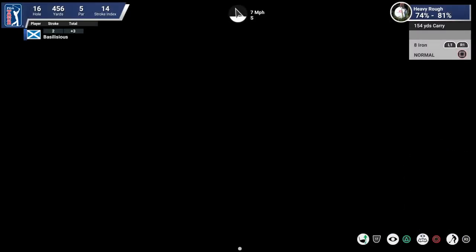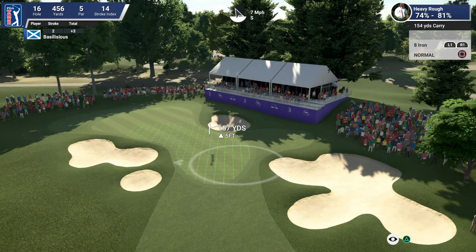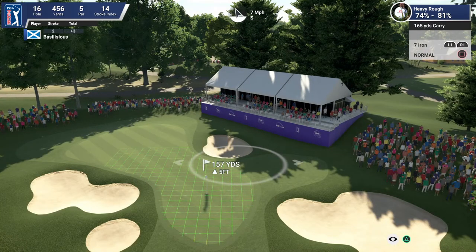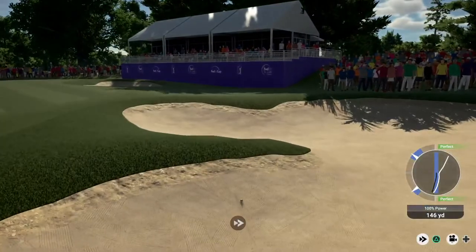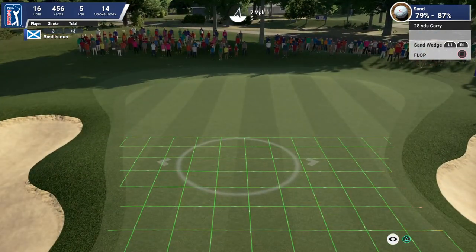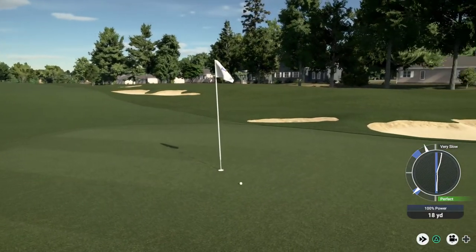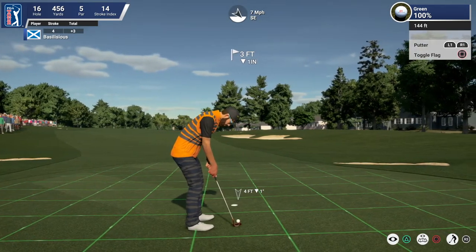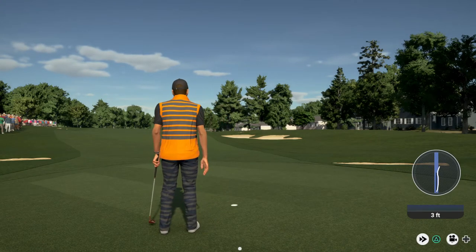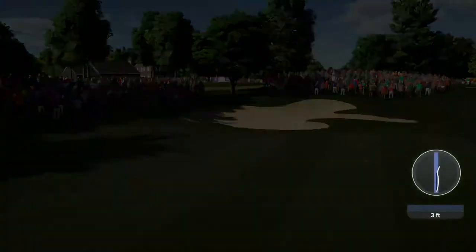I can't see him being very happy about that. And sensing something was off on that swing. This putt's for birdie. And finishing this hole out with a solid putt. And after that hole, he is moving up on the leaderboard. And he will like that.